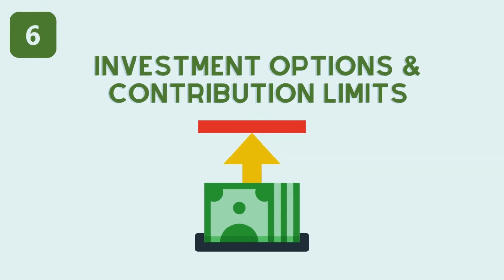One thing to keep in mind though, is because the gift goes into the UTMA, it is irrevocable. It cannot come back out. Once it is gifted, you can't take it back. With a 529, once it goes in there, the owner of the account, which is not the beneficiary, can control where that money goes. So in gifting, it's very important to know the difference between the two and which one is optimal for you. Number 6, investment options and contribution limits.